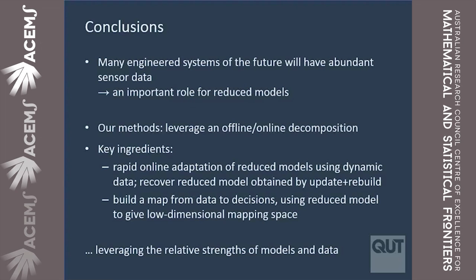Reduced models, which is something that I've been working on for a long time, certainly I think have an important role to play in that. You've seen that our methods really hinge on this idea of offline-online decomposition. What is it that you can do ahead of time when you have time and computing resources and you can really leverage your physics-based models that are expensive? What is it that you can then put online to make the most of both data and models together?